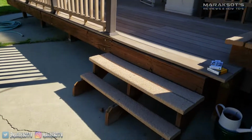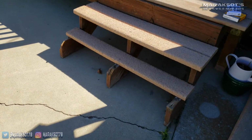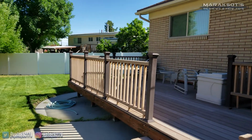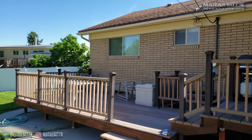My father owns his own construction company, so I've done lots of that kind of stuff all my life. My in-laws need a little help. The stairs here are in need of a little bit of repair. Then they also want me to help build a pergola over their deck here.